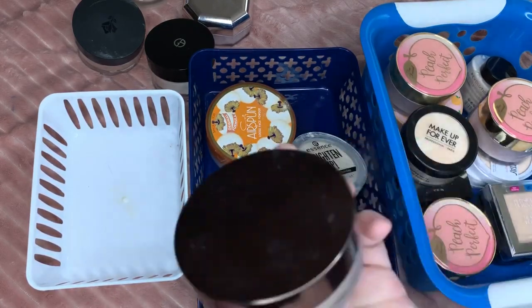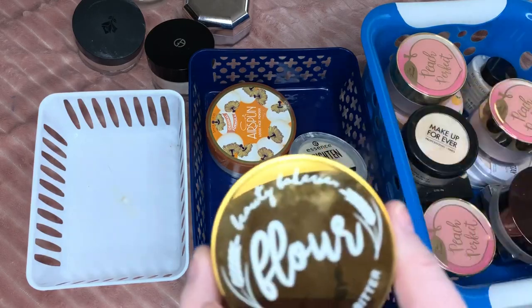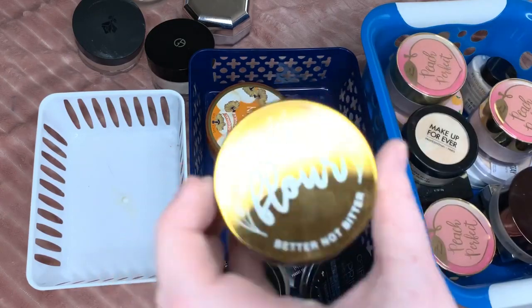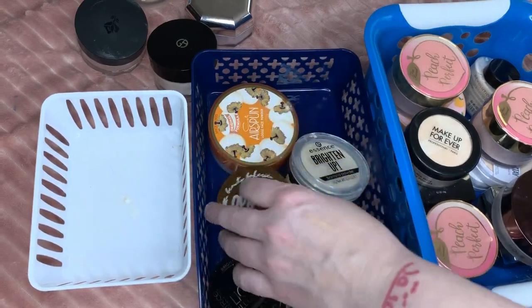The Hourglass Veil, I am not doing anything with. I love this one. It's probably about halfway, and I am keeping it. Flower Beauty, or Beauty Bakery Flower. I don't care for this one. I think if I had younger skin or oily skin, I think this would work great. I have a backup of this because I accidentally ordered the 2 back and didn't mean to when I was trying it. So I'm going to give both of those away.